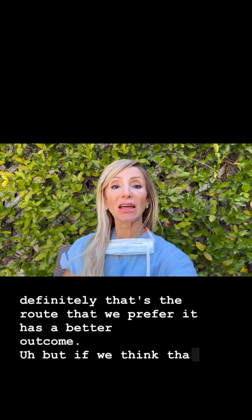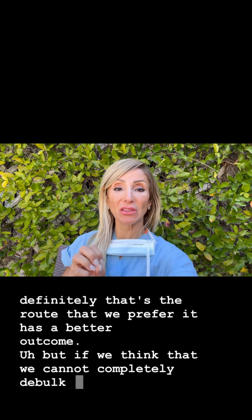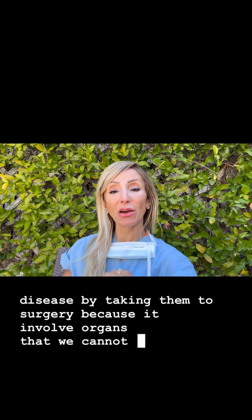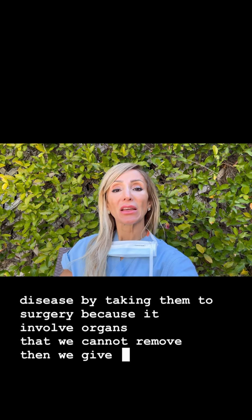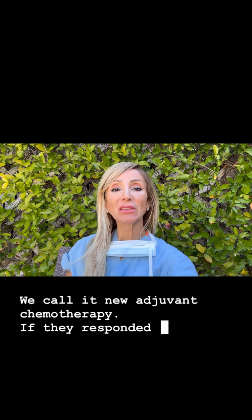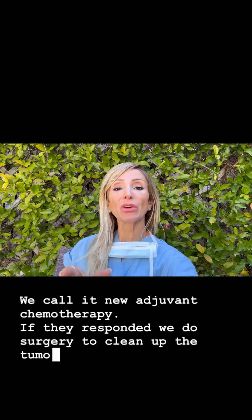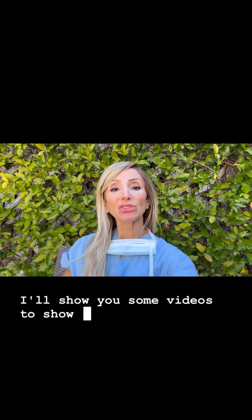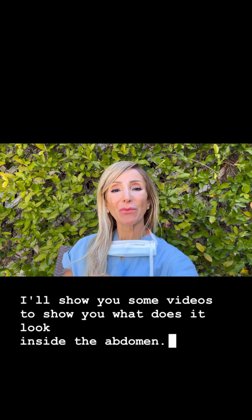But if we think that we cannot completely debulk the disease by taking them to surgery because it involves organs that we cannot remove, then we give them some chemotherapy up front. We call it neoadjuvant chemotherapy. If they respond, we do surgery to clean up the tumor, and then we give them some more chemo. I'll show you some videos to show you what it looks like inside the abdomen.